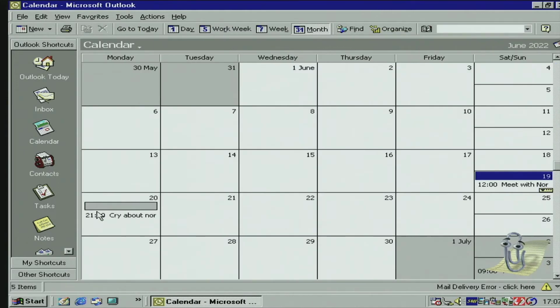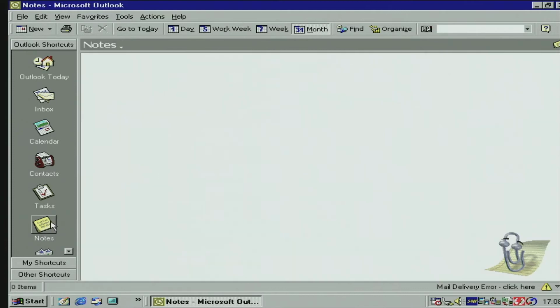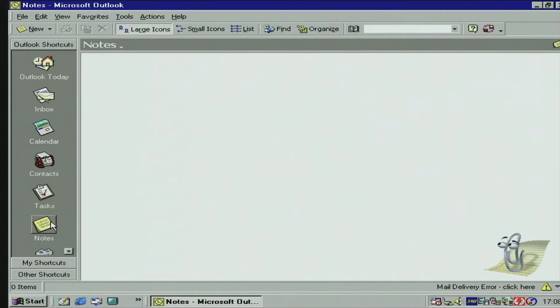I hope you're making notes about this. And then we phoned the RSPCA on the 5th. Not a problem, okay? I don't think it carries anything across into notes. I'm not sure where the memos go. So maybe that's just on the device itself.